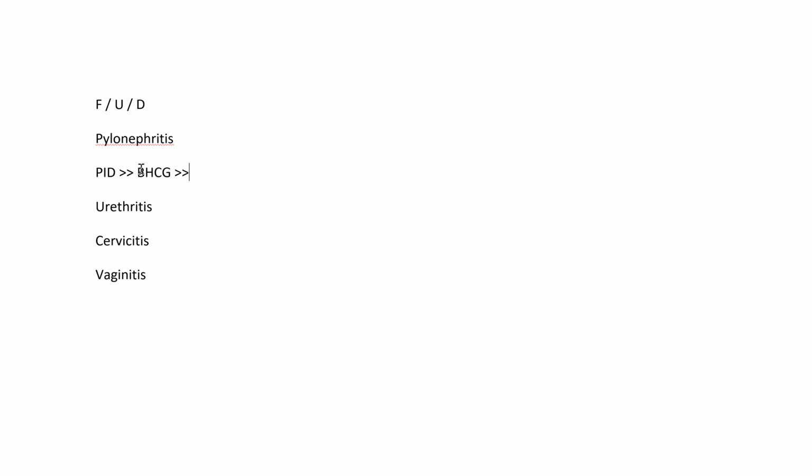Okay, so for pelvic inflammatory disease, we need to order beta HCG, and you counsel if it's positive, and you give a prenatal vitamin. For urethritis, you need to do urine culture and repeat in 1 to 2 weeks. That's very important. If there is high risk of being cervicitis or vaginitis, meaning STD infections, you can do an STD panel.